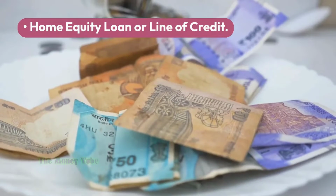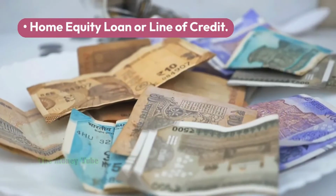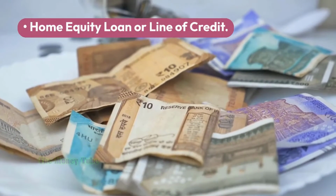Home equity loan or line of credit. A home equity loan or line of credit lets you borrow against the equity in your home. The interest rate may be lower than for a personal loan, and the interest may be tax deductible.